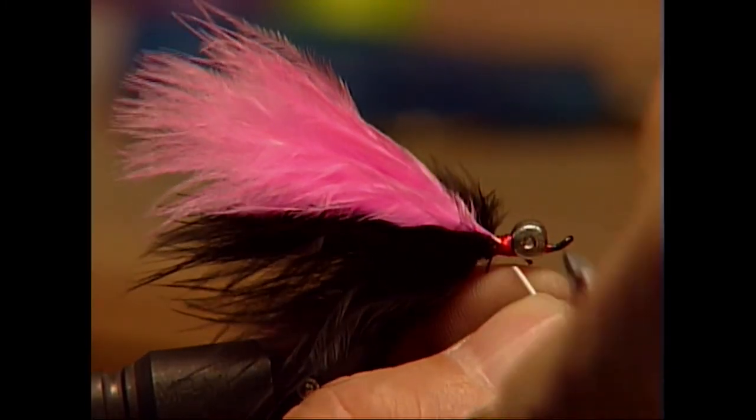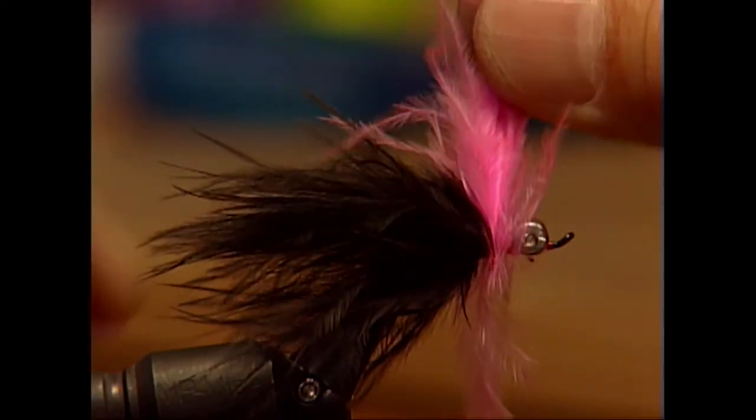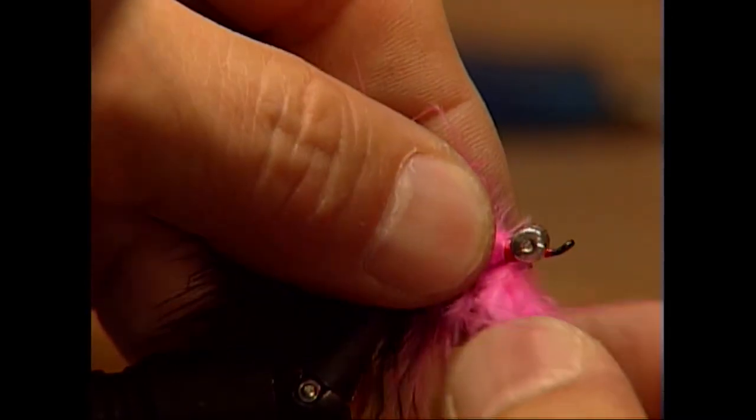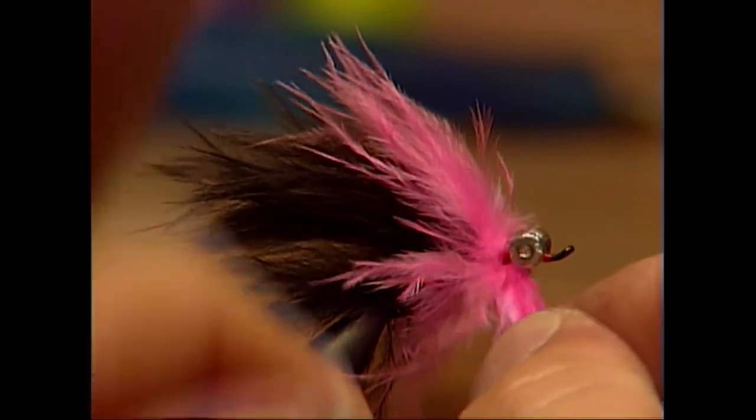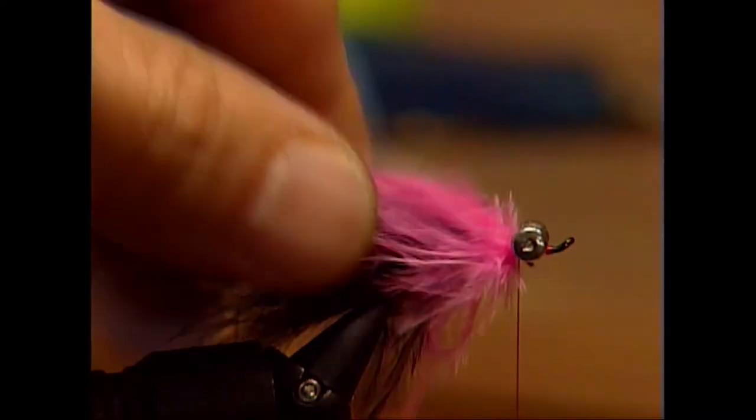And then take about two or three wraps of our pink marabou, probably only two, just to give it a little bit of highlight. And I just hold it with my fingers, and again, as I tie it in, I'm pulling the material, the collar, back to accentuate the pattern so that all that marabou goes back on the fly. And tie it off just behind the eyes.